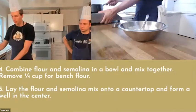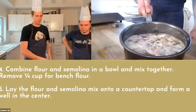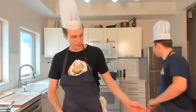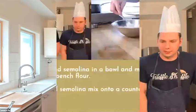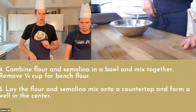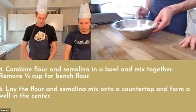Real quick, I'm going to show you guys this broth. You see how it's boiling over there, coming up to a simmer? I'm going to turn that all the way down to low heat. And then we got our other pot that is also on low right now. We have our large pot with water on low, and we have our Brodo on low heat, and we're just going to be steeping all those flavors into it. You guys will see at the end this beautiful Brodo.